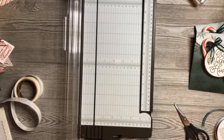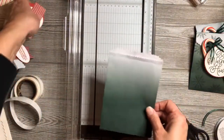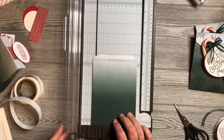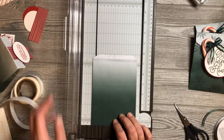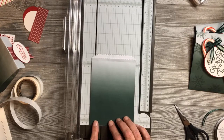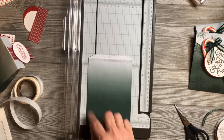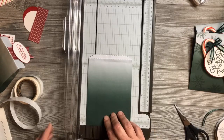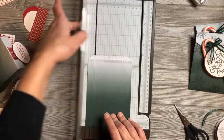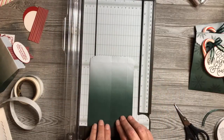So I need to find that second bag. There it is. So I'm going to score. I'm going to move my cutting tool out of the way and then pull forward my scoring tool. I am going to score at 3/4 of an inch on both sides. So score, and I'll just flip it over and score.